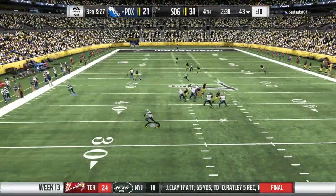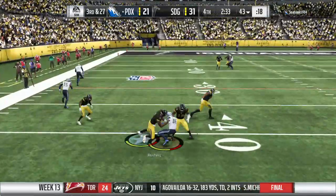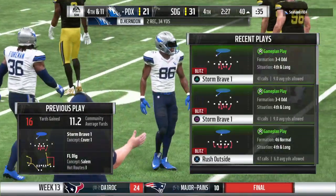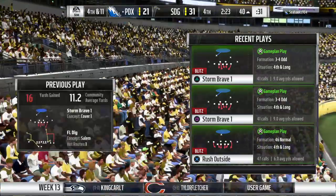They'll set up a throw. Steps away to his left. Oh, he's got a man wide open, complete. And he'll be brought down, it looks like right at the 40. Despite a pickup of 16, they're still well short of the sticks on 4th.